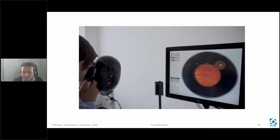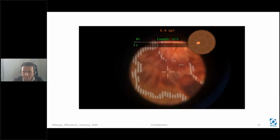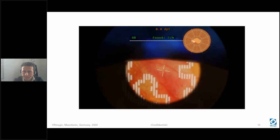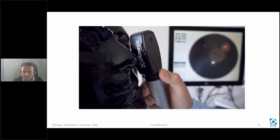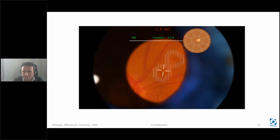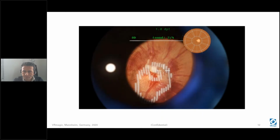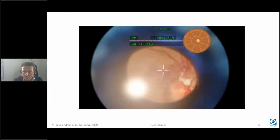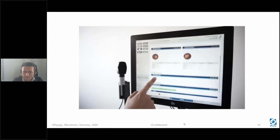Eyesi Direct is handled exactly the same way as its real counterpart. Looking through the ocular, students can examine virtual patients of varying age and ethnicity. Diopter settings and light intensity can be adjusted through controls on the Ophthalmoscope handpiece. After each virtual eye exam, trainees receive detailed feedback.